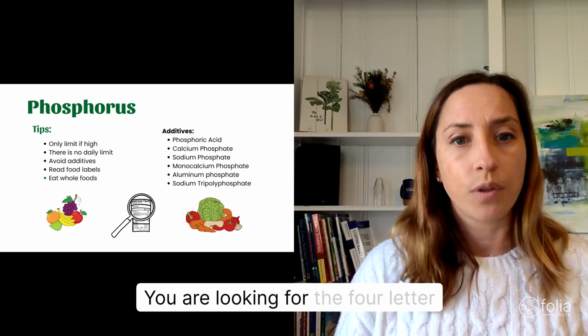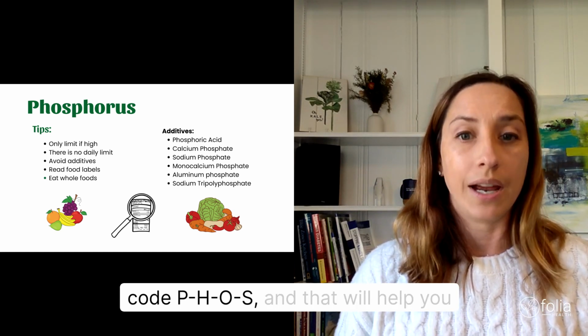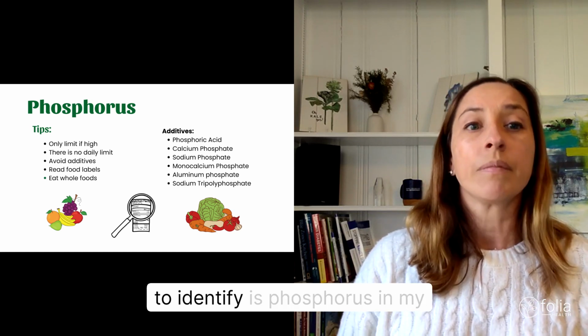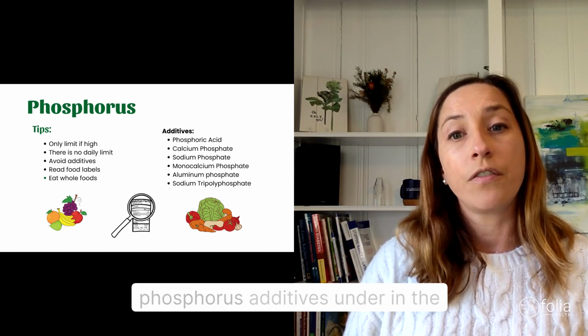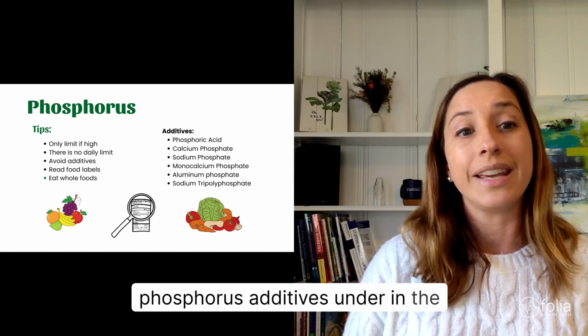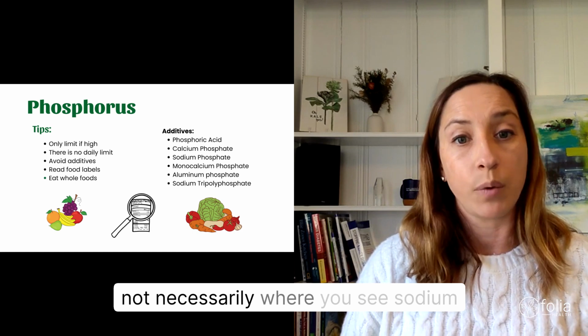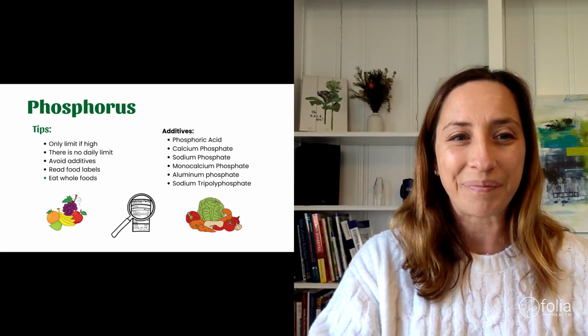You are looking for the 4-letter code PHOS, and that will help you to identify, is phosphorus in my food? And you're going to find phosphorus additives in the ingredient list of the food label, not necessarily where you see sodium and calories and protein.